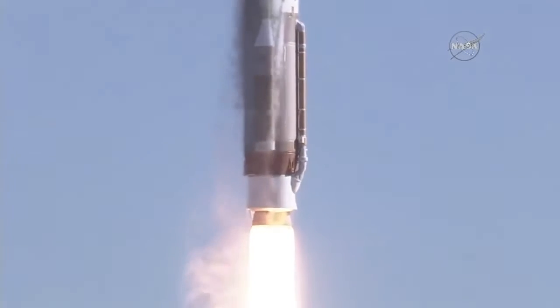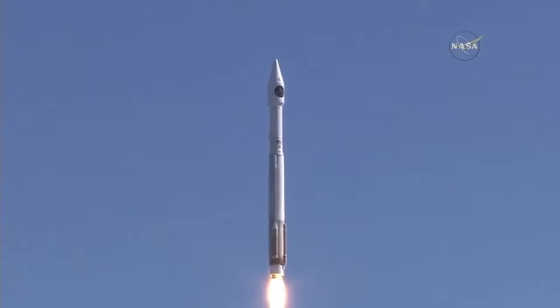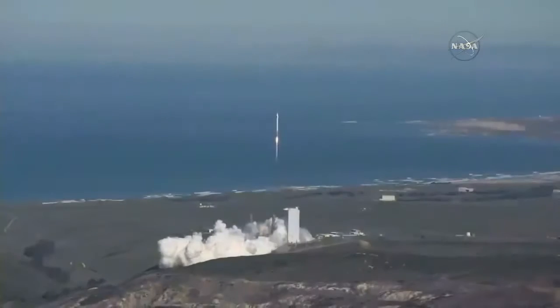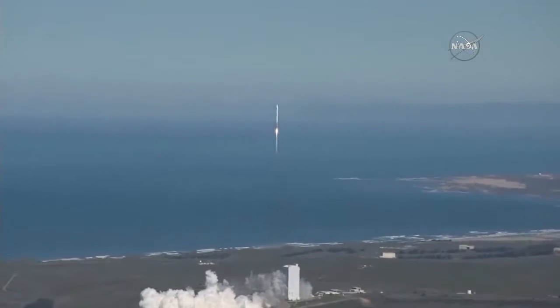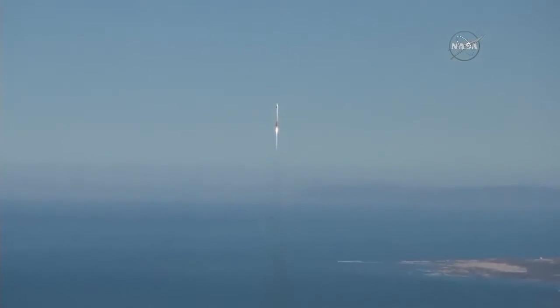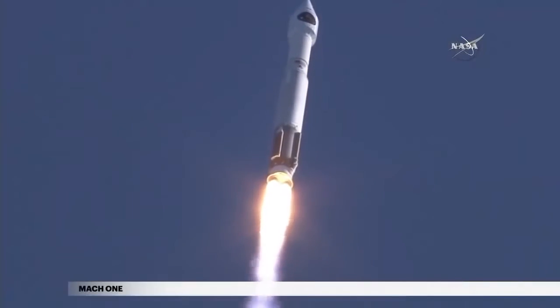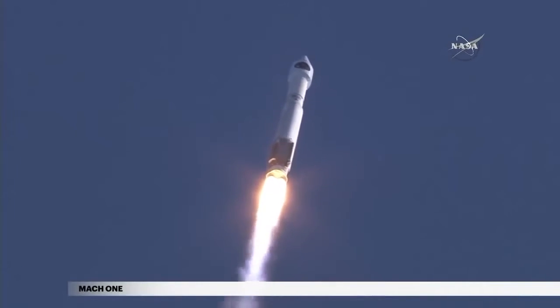The Atlas V RD-180 main engine ignites and generates more than 860,000 pounds of thrust to lift the rocket away from the pad. Shortly after liftoff, Atlas begins a pitchover to attain the proper flight path while minimizing the pressure the vehicle experiences during flight. The Atlas V reaches Mach 1, the speed of sound, at 1 minute 17 seconds.